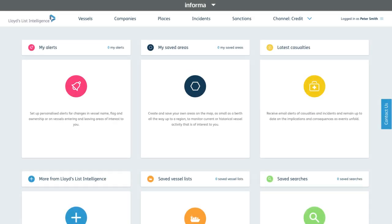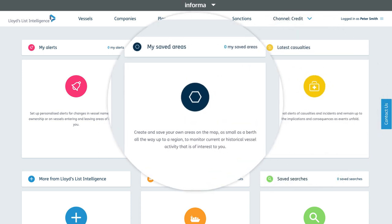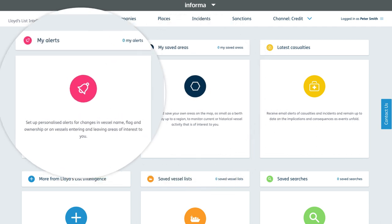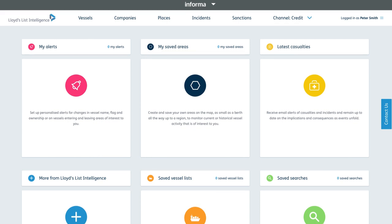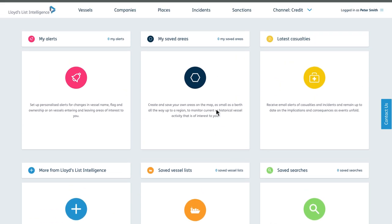The new Lloyd's List Intelligence technology environment and user interface gives you the ability to quickly find the information you need when you need it. Whether it's to respond immediately to incidents, complete your checks, or find new business opportunities, the new Lloyd's List Intelligence site provides a quicker and more user-friendly environment that helps you do your job faster and more accurately.